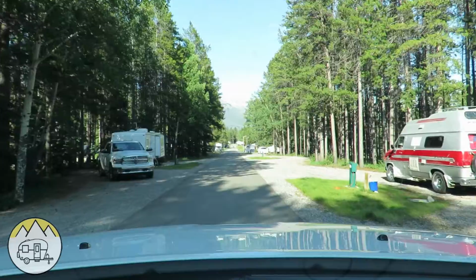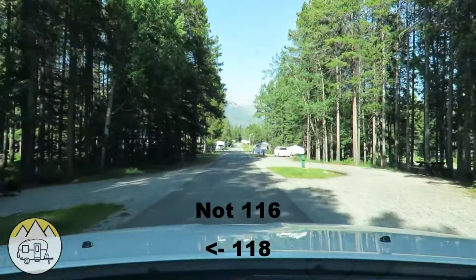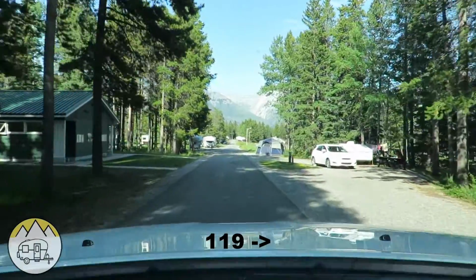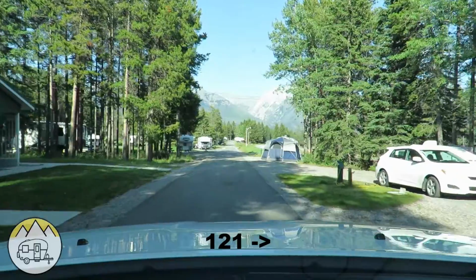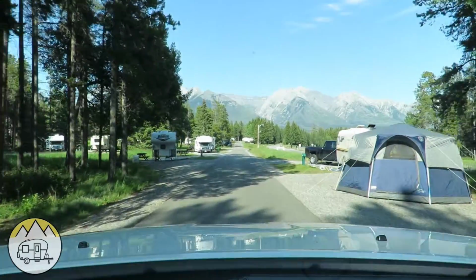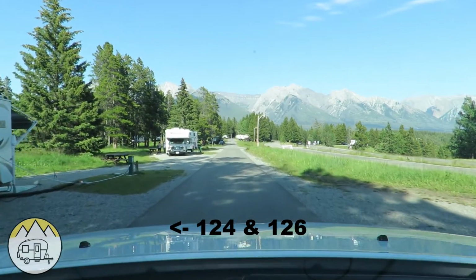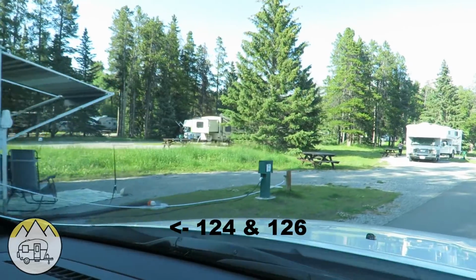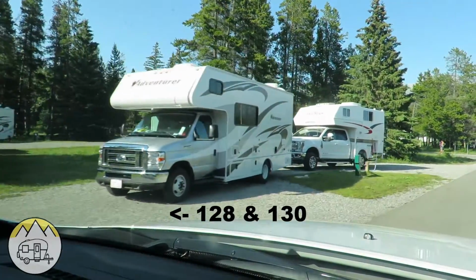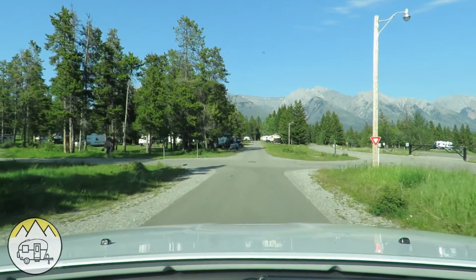And then the rest of the sites down the road until you get to the last 2 are single individual sites. 118 on the left, 119 on the right. Then there's a restroom facility, again between rows 100 and 200. There's 121 on the right there. And then there's 123 on the right. And then there is dual sites, 124, 126, they're shared. And then the last 2 that are shared, 2 campers occupy one site. 128 and 130, they're actually separate sites, but they share the same driveway.